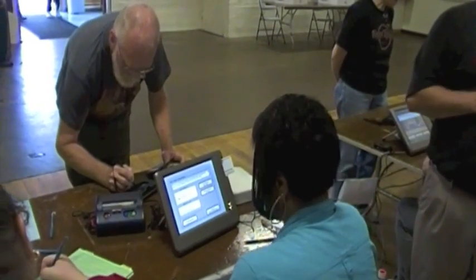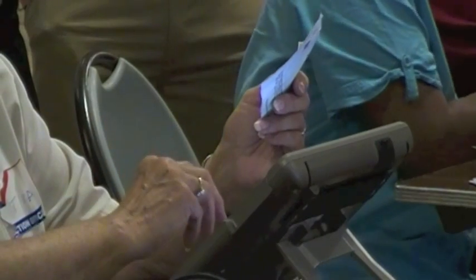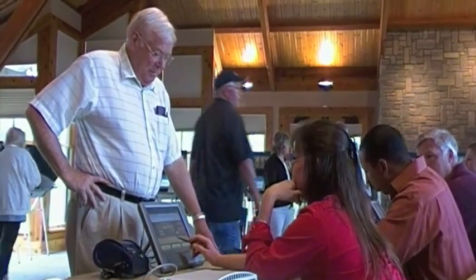Designed to speed up and decongest long lines seen in previous elections, the electronic poll book's touchscreen layout eliminates page turning and separate stations for voter check-in. Before, when they would go down the lines, it would be the book and the address and the signature book. And with this new system, it's very nice.